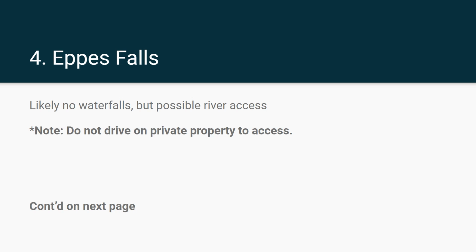So there is possible river access. The only thing about this one is that it's possible that this is private property, so I'm not encouraging you to do that. But here's the thing. Let me go on here.